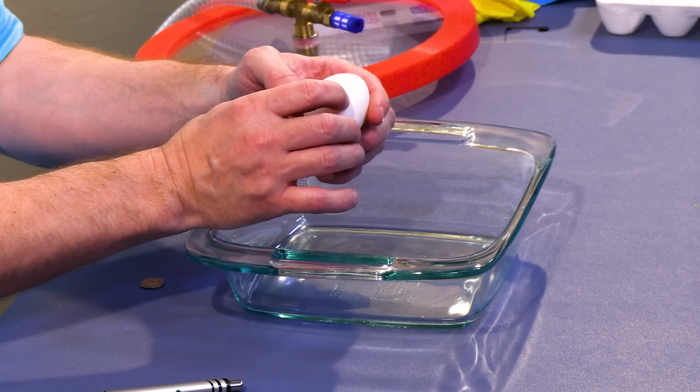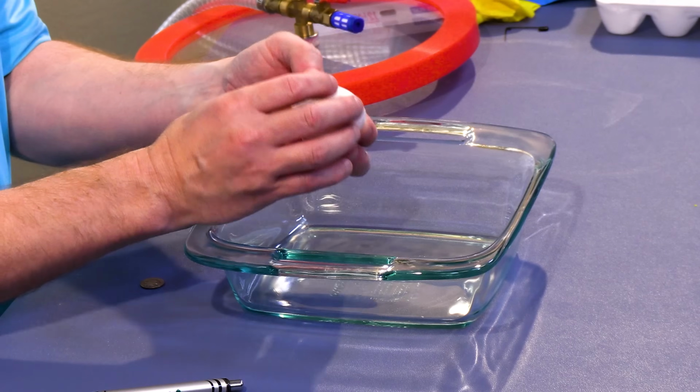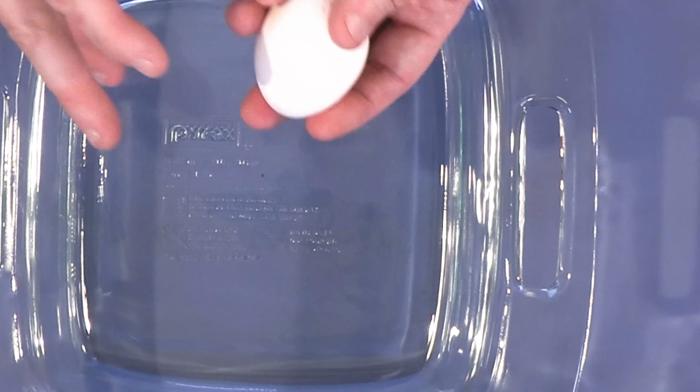All right, before we actually put the eggs in the vacuum chamber, let's talk a little bit about this thing called an eggshell. We see it all the time, but it's really fascinating. An eggshell is a very hard structure that protects a very delicate interior, and it serves a very special purpose. It obviously needs to be strong because birds will sit on their eggs, so it has to be strong enough to withstand that.